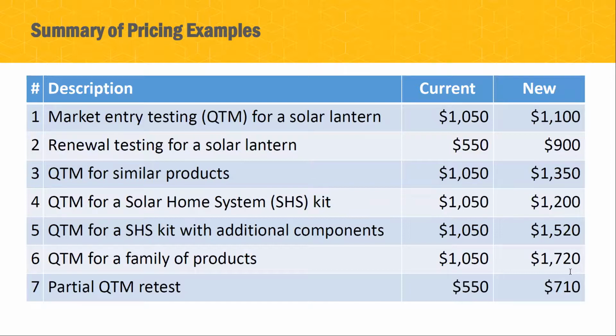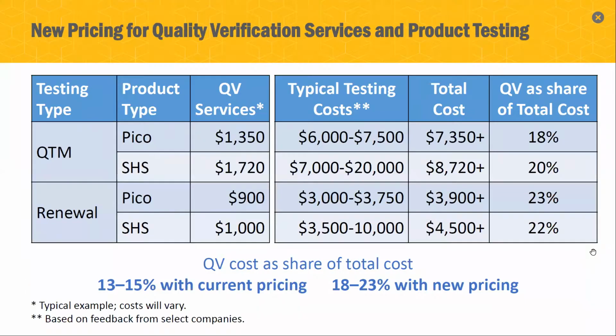In the case of a family of products where I think it was 7 components that were being tested, you can see it's going to be more expensive. And then going back to this table, what we've done here is show the prices for our quality verification services with the new pricing in the 3rd column, and then the same testing costs that we saw before, and then the total cost.